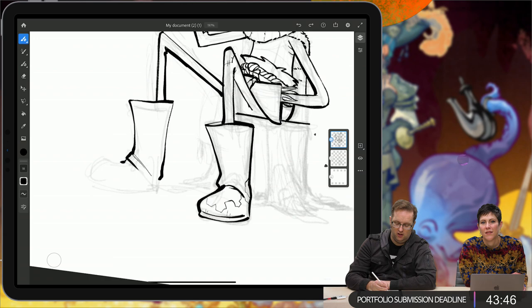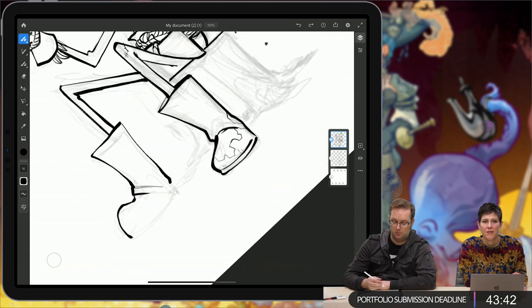But as you're coming up with a character or maybe just doodling in your sketchbook, try to think, okay, this is great, good shapes, all that sort of thing. Now, how can I engage the storytelling of it?